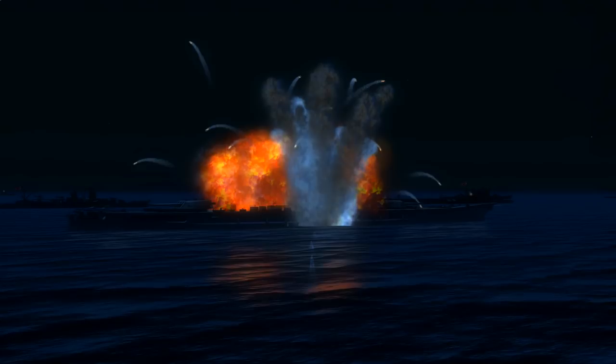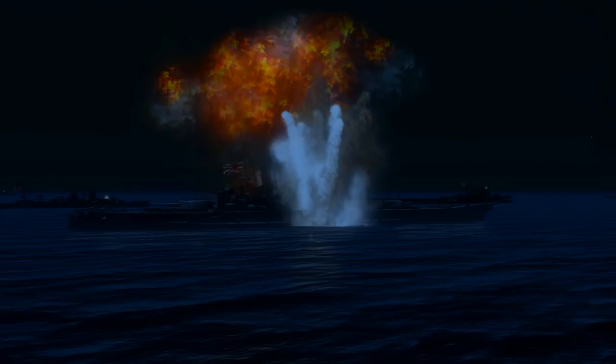Such an awesome looking battleship, though. I just love the design of her. I love the way the anti-aircraft guns look, too. Even though they were not very good, they're still pretty neat looking. All right, here we go. Cross your fingers. Oh, wow, that was unexpected. Oh, one dud.